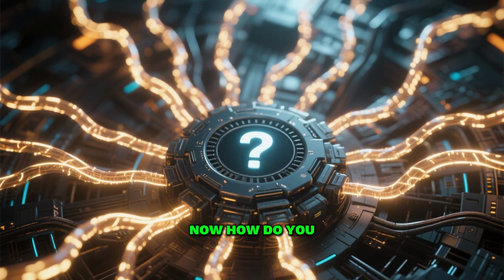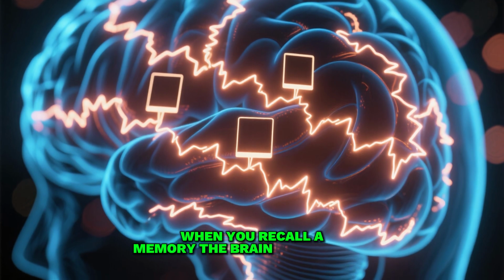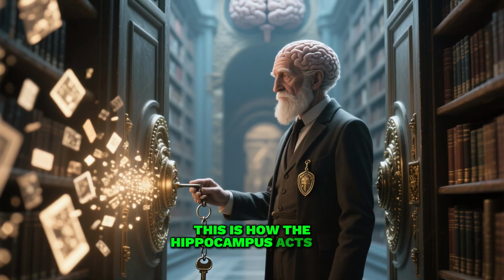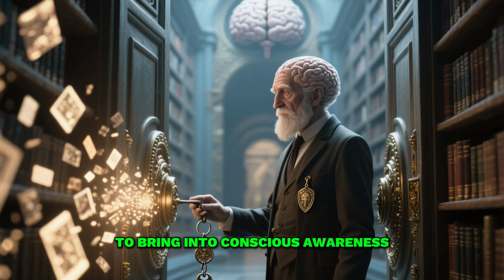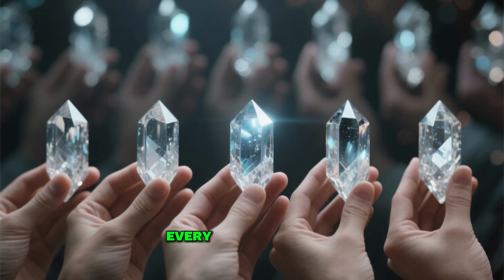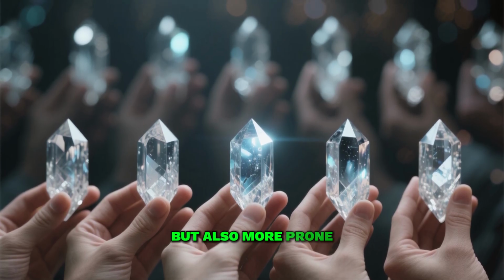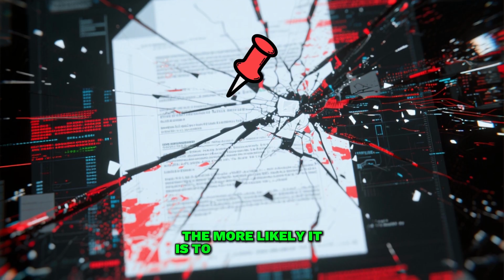Now, how do you actually get that memory back when you need it? When you recall a memory, the brain reactivates the same neural pathways that were active when the memory was first formed. This is how the hippocampus acts as a memory gatekeeper, choosing which memories to bring into conscious awareness. But this process of retrieval is actually a bit dangerous. Every time you recall a memory, you rewrite it a little bit, making it more flexible and adaptable, but also more prone to distortion. It's like the more you use a file, the more likely it is to get corrupted.